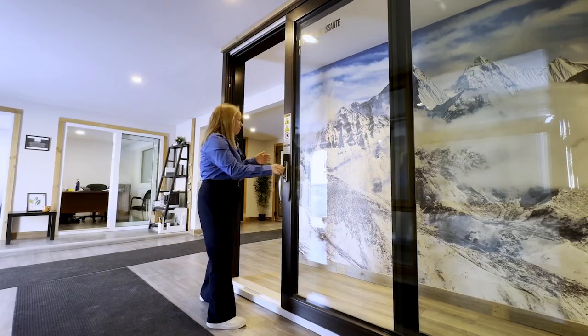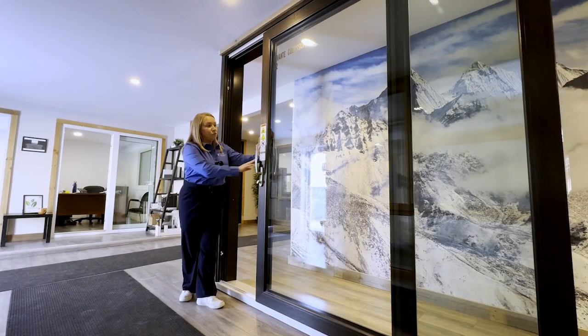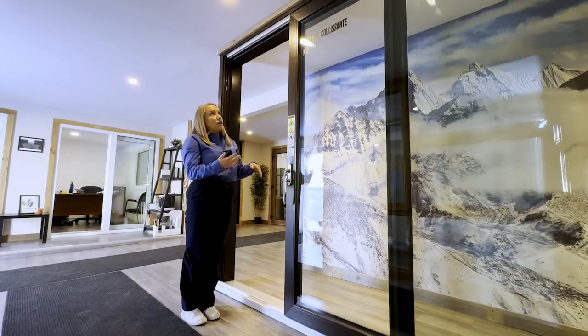A great feature of these doors is that they can be locked in place whenever needed. When locked, the wheels retract, the panel settles, and it stays securely in place.